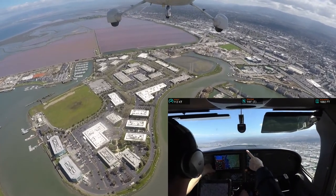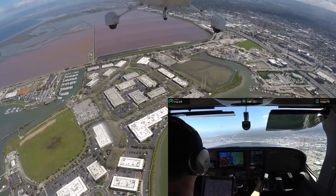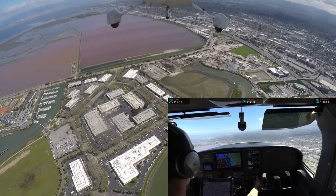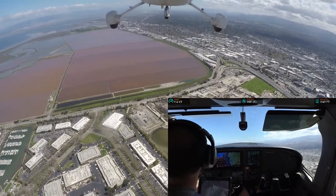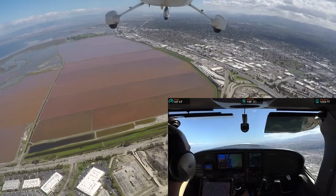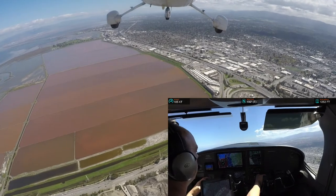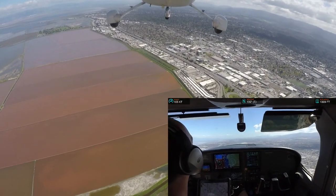Thank you, and 182 Echo Echo, there's also VFR traffic about 12 o'clock in 3 miles opposite direction, 2,100 Cirrus. Okay, negative contact, 2 Echo Echo. I have the Boeing 737 though, 2 Echo Echo. Perfect, 2 Echo Echo, maintain the separation, climb and maintain 4,000. 4,000, 2 Echo Echo. Thank you, VFR traffic, 12 o'clock, now 2 miles, 2,000 feet.